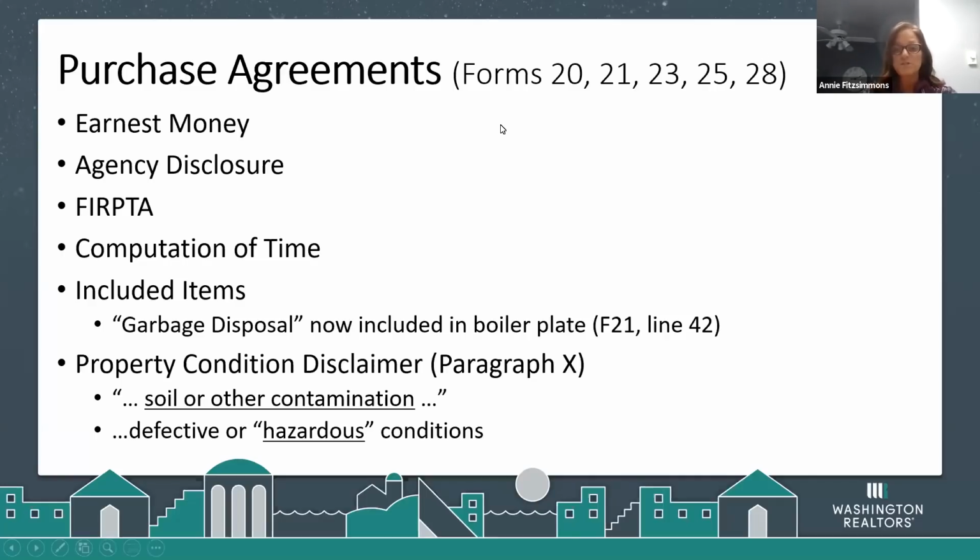Okay, the purchase agreements. There's 5 purchase agreements available through the statewide form system. Vacant land, improved residential real property, condo, et cetera. We are talking today only about Form 21, but you should know that the changes that we're talking about today have been consistently applied through every purchase and sale agreement in the statewide form system, to the extent that the change we're discussing applies to that particular purchase and sale agreement.